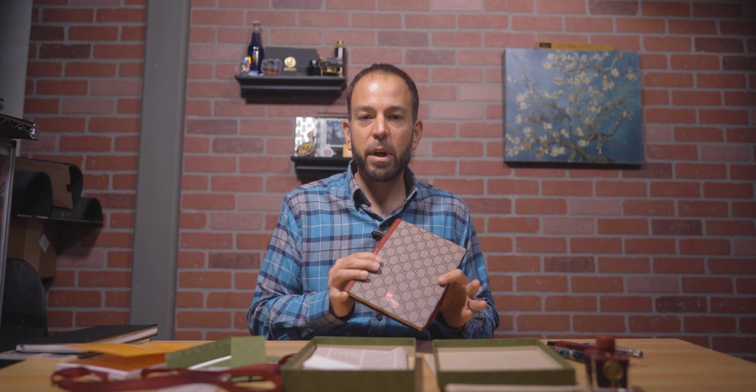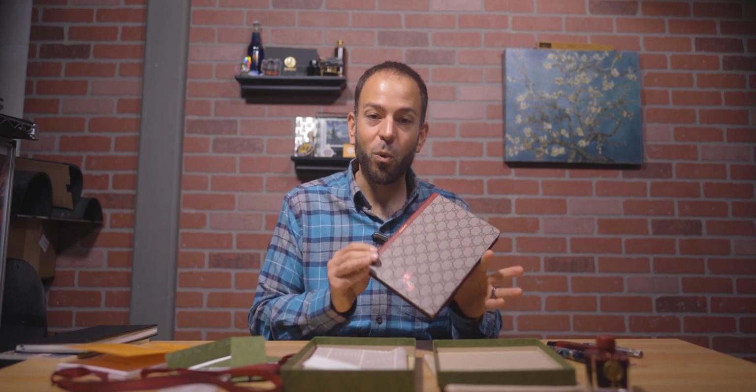So for $220, you've got yourself 120 pages. That comes in a little bit high on the dollar per page amount. Whereas with the Endless Notebook, you have 192 pages. With the Clairefontaine, you have 96. And with the Rhodia dot pad, you have 80 sheets to work with.